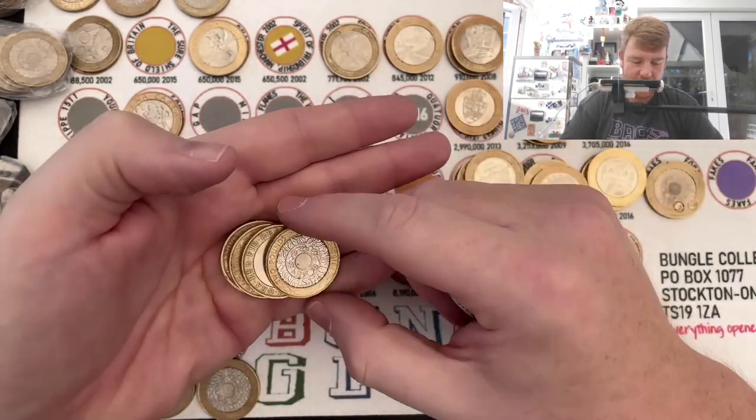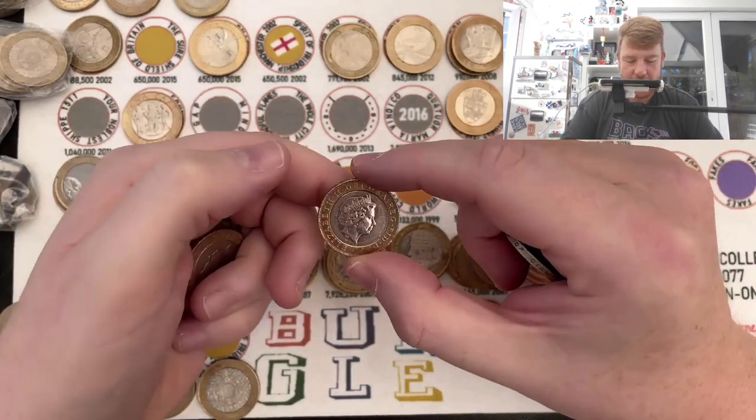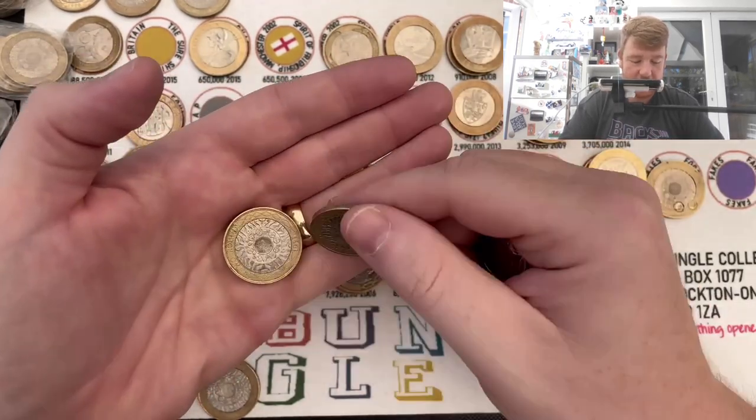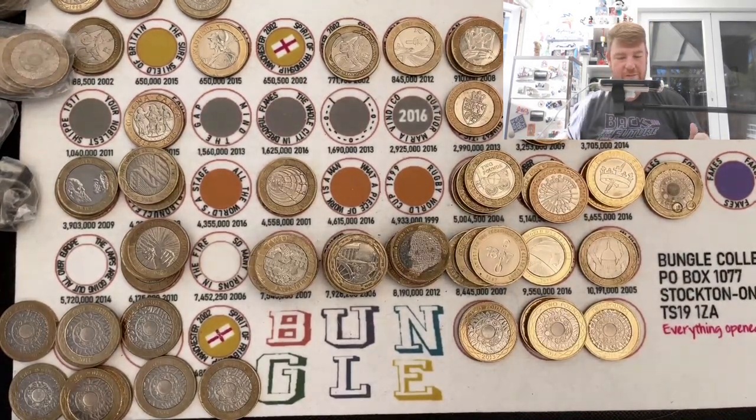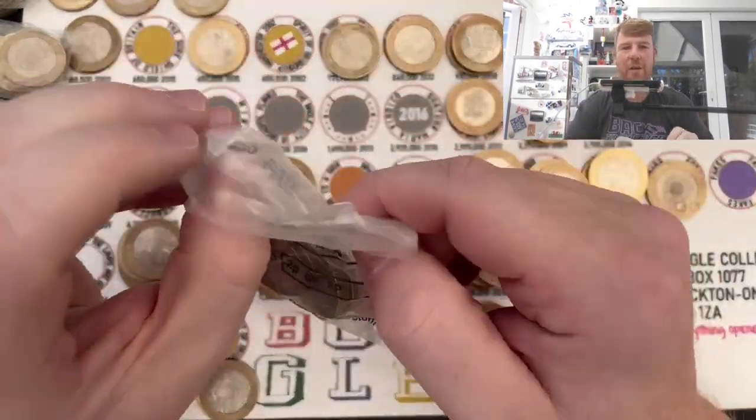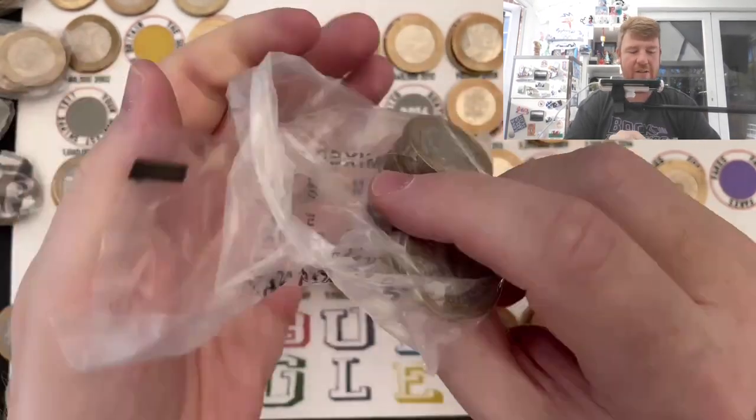The mat is getting full. It will be full. I'm going to call it now. Are we going to find every single one? Surely it's doable. It's doable.